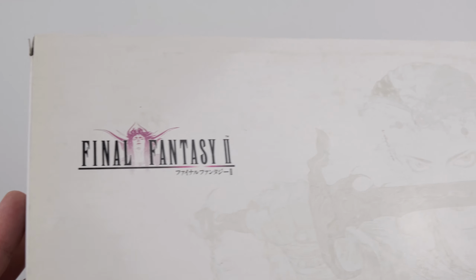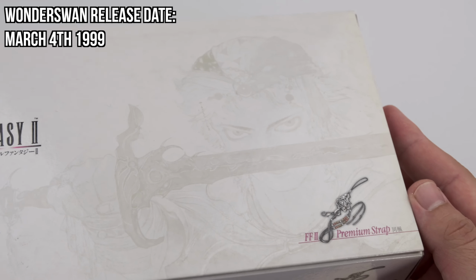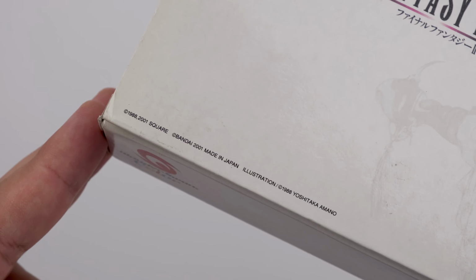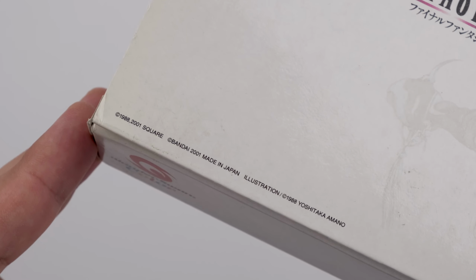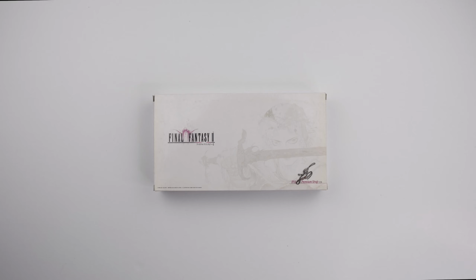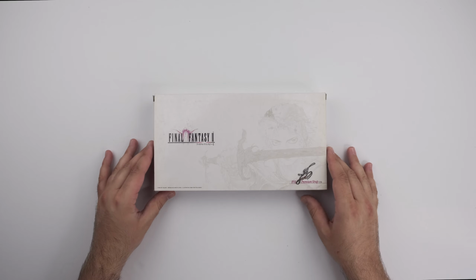The Bandai WonderSwan was released in 1999, and to be quite frank, it was yet another fighter in a ring already filled with knocked out competitors. After all, it's no secret that in the 90s the portable gaming market was a merciless battlefield, dominated by Nintendo.